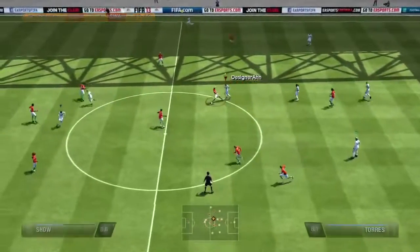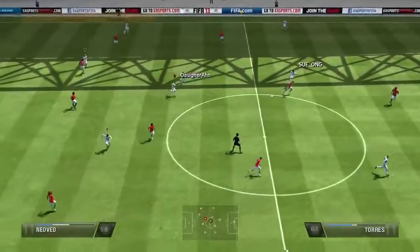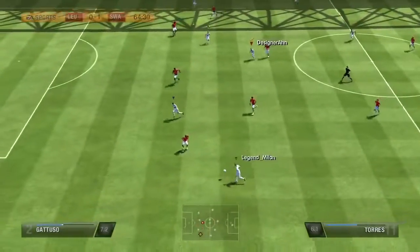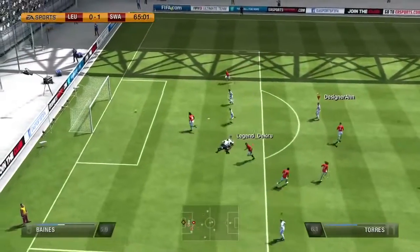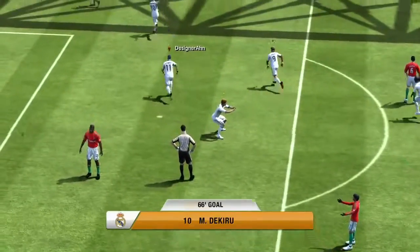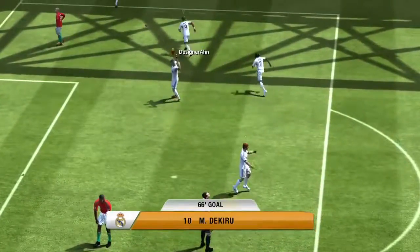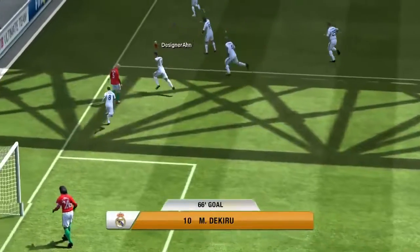Torres. Han. Keeping the move going. Tries his luck. Oh, they've got the equaliser. Never stay still in the box. That's his mantra. Again, that little bit of movement, only little, but it got him into the right place.